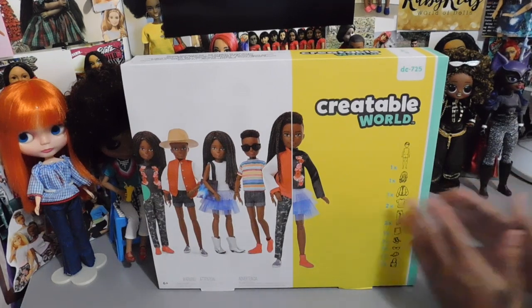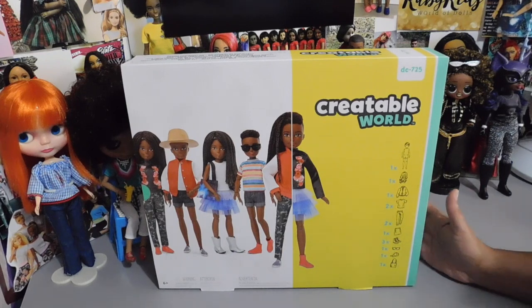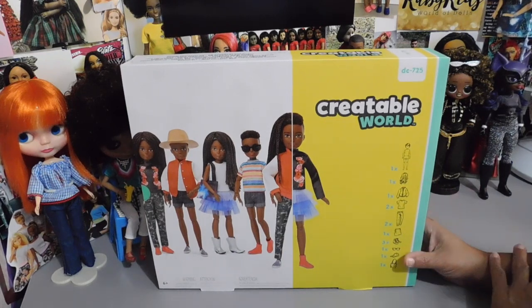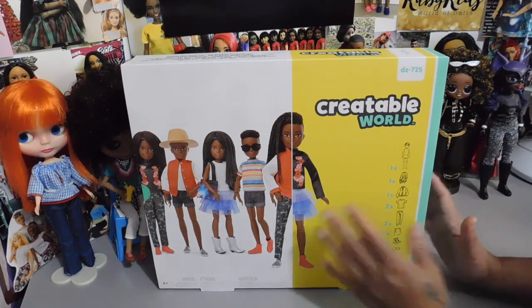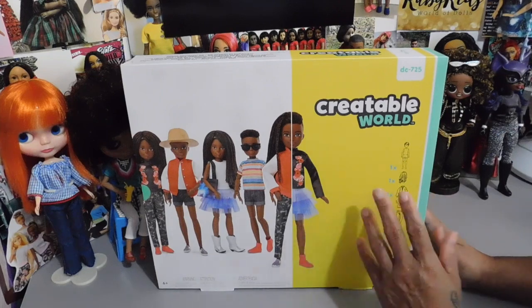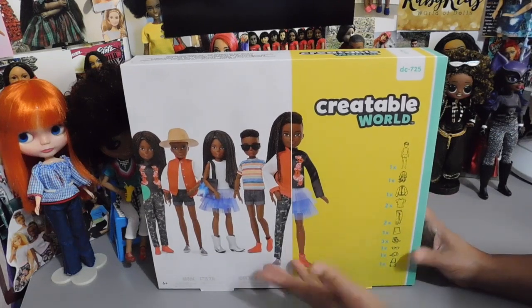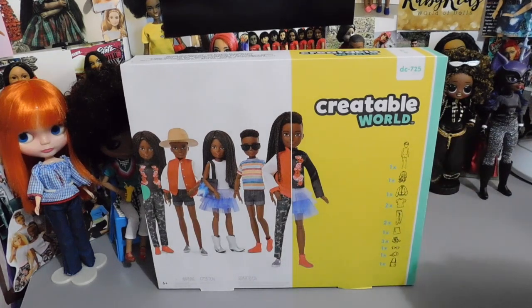And from what I've seen, these dolls have very nice quality. The clothing is all very well made. I've even seen some awesome pictures on Instagram that people have done with these dolls. I've even seen someone take these dolls and use their bodies as donors to switch with Skipper. So there is so much creativity out there with these dolls that people are coming up with on their own.